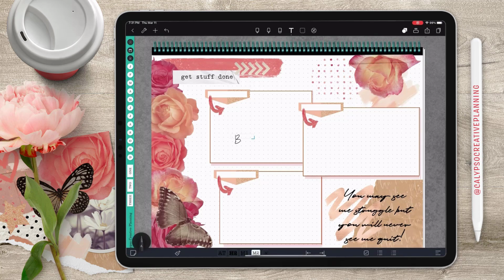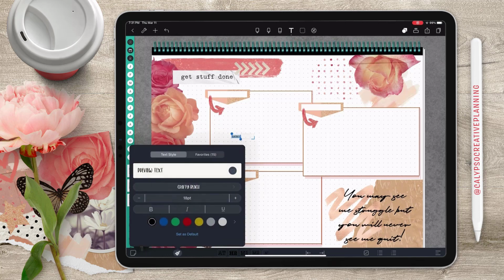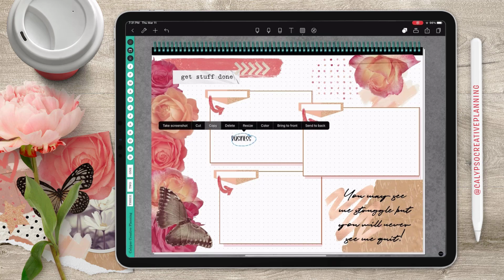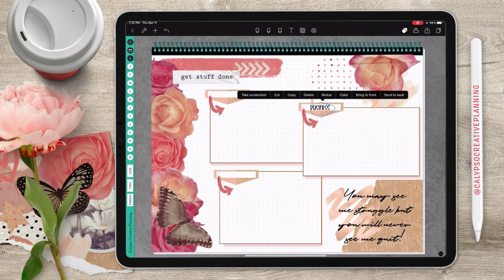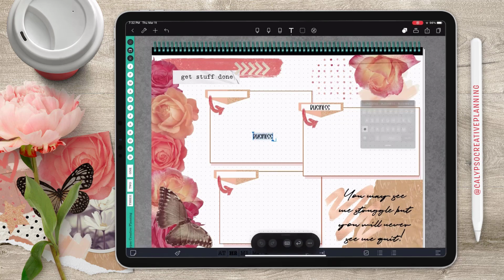Okay, so now I'm going to write out my little headers using the text tool because, I mean, you just saw my handwriting. It is not pretty. But this font is. So I'm choosing this fun font and resizing it so it'll fit. And I'm going to go ahead and copy this so that I can move this one around and then hit paste. And now I have another one and retitle this for personal.